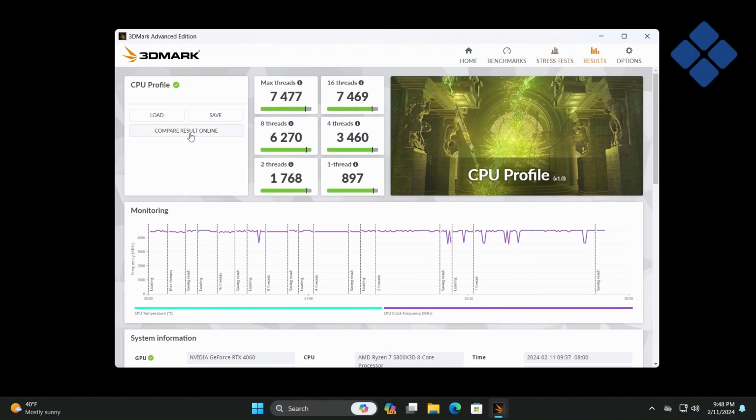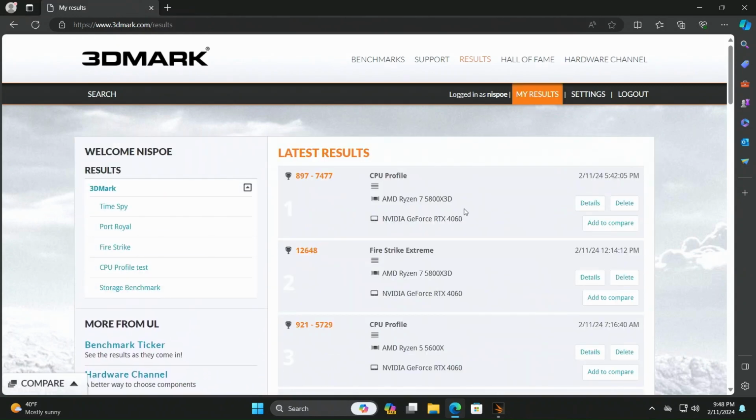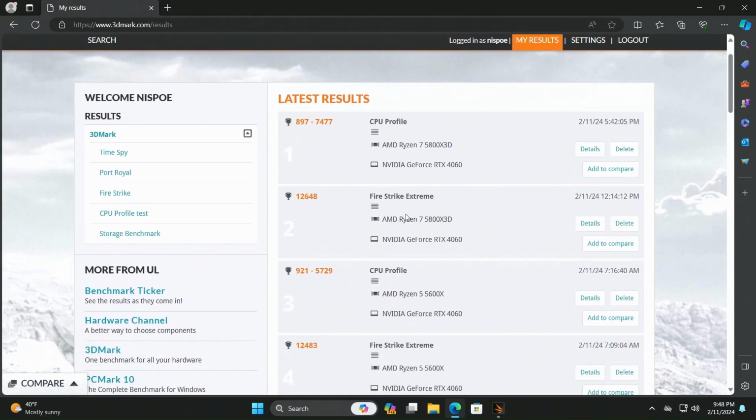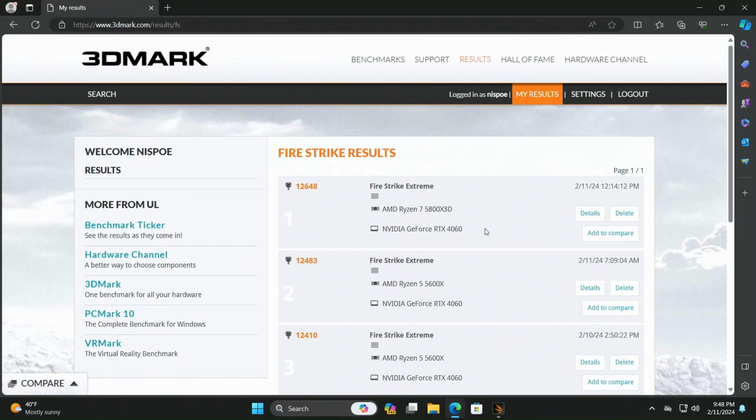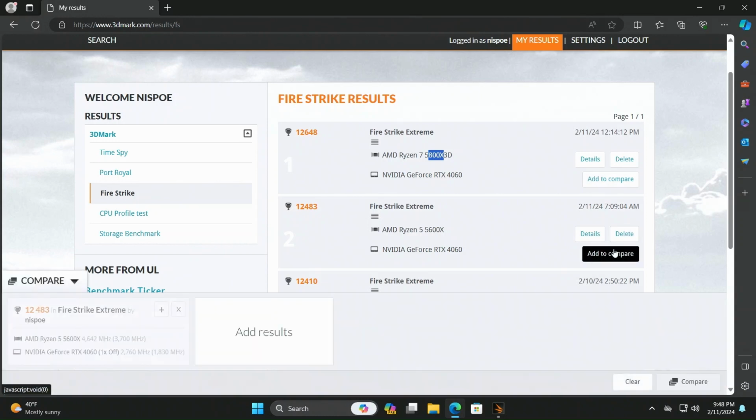We do compare results here. So one thing with this, I'm curious, is, so this is the two tests. Let me do Firestrike. So this was the 5600X, and this was using the Jonsbo, and this is the 5800X3D, and this is using the Jonsbo cooler. So let me go ahead and compare these real quick.